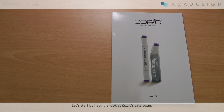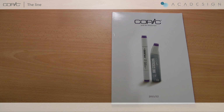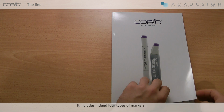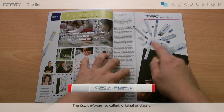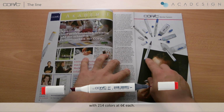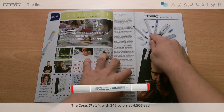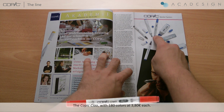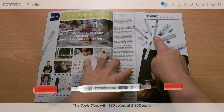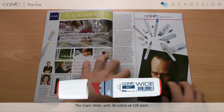Let's start by having a look at Copic's catalog. Made in Japan for 20 years, the Copic line is probably the most complete to date. It includes, indeed, 4 types of markers. The Copic marker, so-called original or classic, with 214 colors at €3 each, the Copic Sketch with 346 colors at €4.50 each, the Copic Ciao with 180 colors at €3.80 each, and the Copic Wide with 36 colors at €12 each.